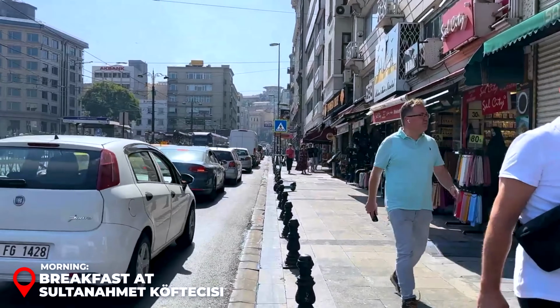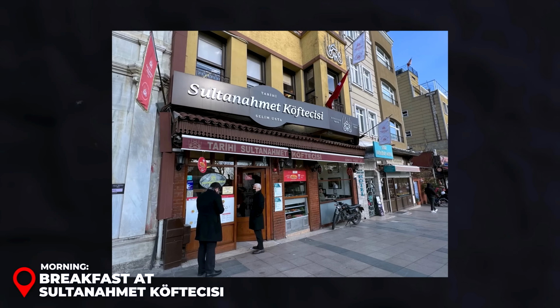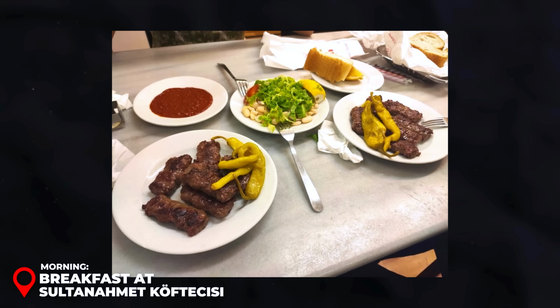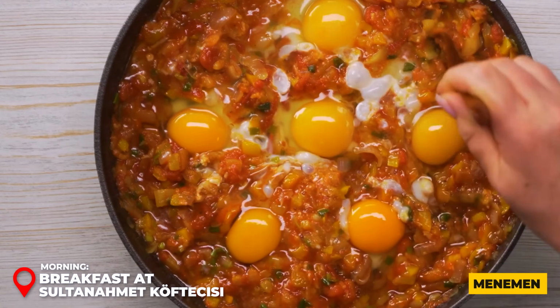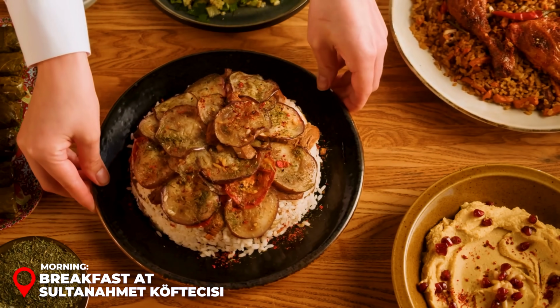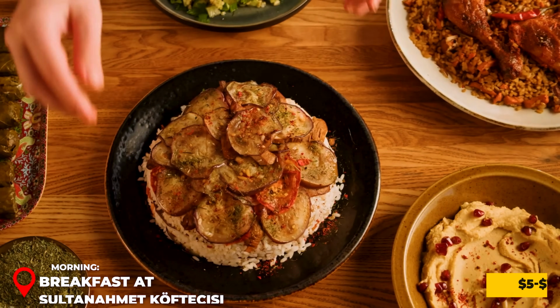Just a short walk from Hagia Sophia, Sultanahmet Köfteci awaits with its legendary Turkish breakfast. The warmth of the staff here makes you feel like a local. Don't forget to try their menemen, a traditional Turkish egg delight. It's a delightful burst of local flavors. Enjoy a hearty Turkish breakfast here for approximately $5 to $10.